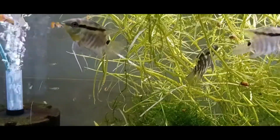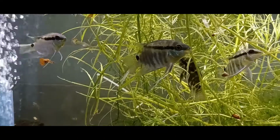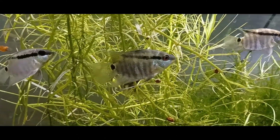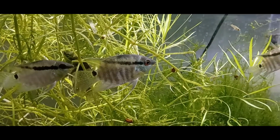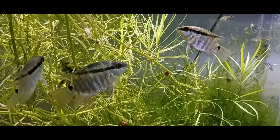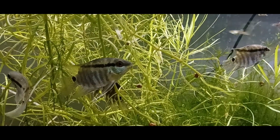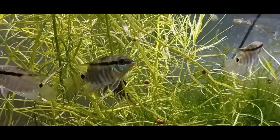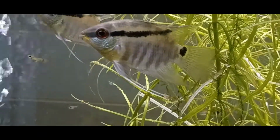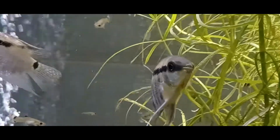Typical water parameters for these kind of fish, 72 to 82 degrees. They grow anywhere from 4 to 6 inches. Just depends, sometimes they grow larger. I've heard reports of them growing larger in captivity. And I've heard reports that they grow larger in the wild. Hard saying. We'll see. But they do recommend small schools. Apparently they don't do real well on their own because they're kind of mild-mannered. They prefer lots of cover, caves, plants, things like that.